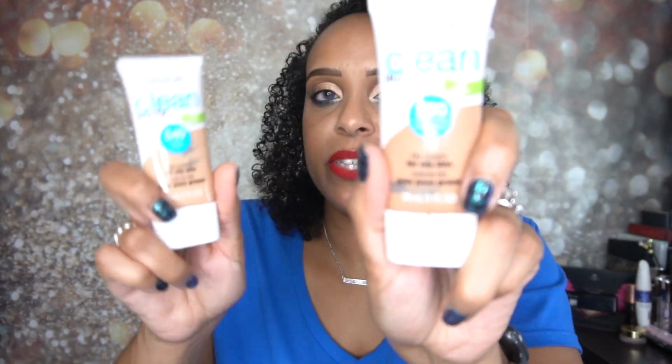So this is the Covergirl Clean Matte BB cream for oily skin. It's 550 medium deep, and this one is 540 medium. So if you look at these two, again, it was just not gonna work. This one came out a little bit darker. This one was too light. So yes.